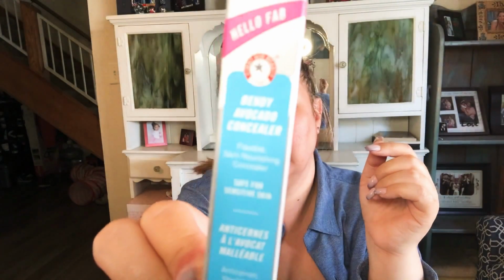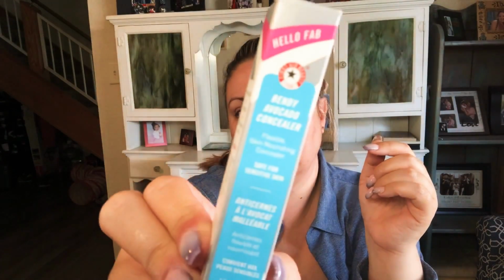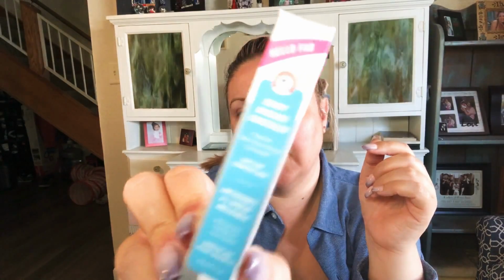I also picked up, because I hear a lot of influencers like Madison Miller and a couple of others talk about the Hello Fab Bendy Avocado Concealer. Let's see if it'll focus, but it doesn't want to. I got it in light 3, and the packaging looks like this.